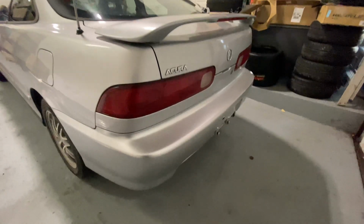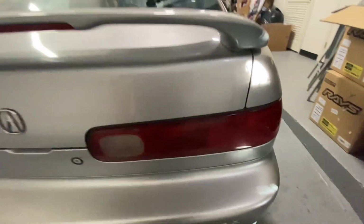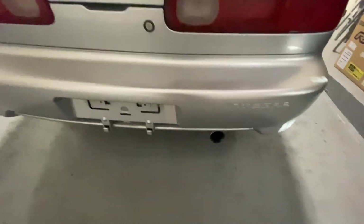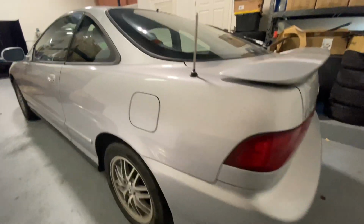But the taillights are clean, really not hazy. They'll buff up and clean up nice. Stock exhaust, that'll be changing soon. But other than that, this car is just pretty good.